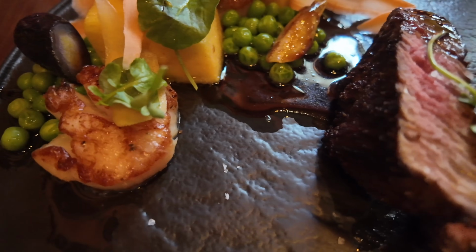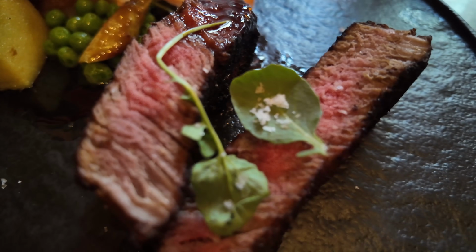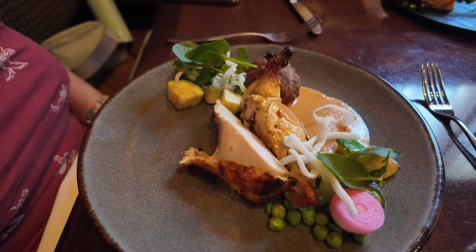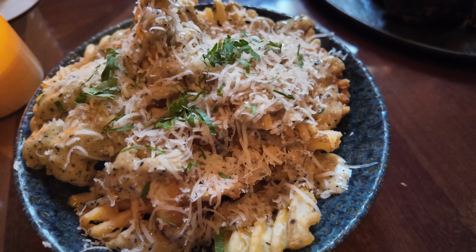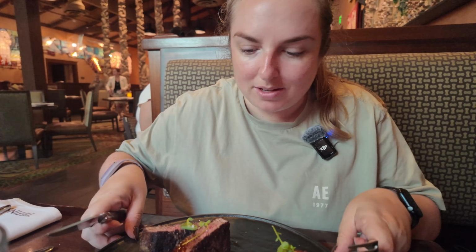So I decided to go with the surf and turf. I don't think there was ever any doubt. I do like the presentation. It looks really delicious. My mom decided to go with the butter chicken. Everyone else at the table also got the surf and turf, and then we went with a shared portion of truffle fries.